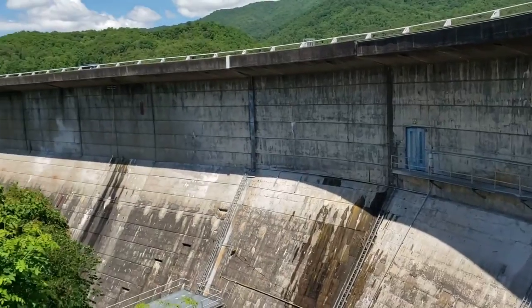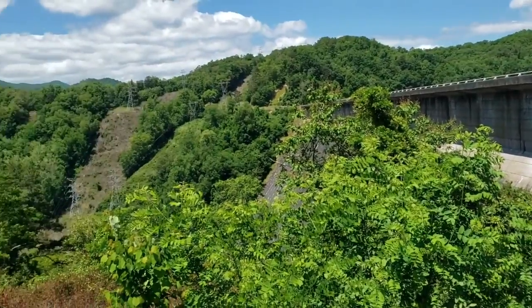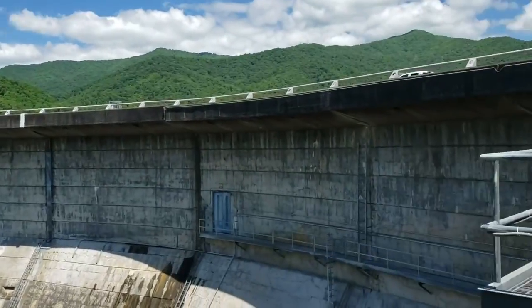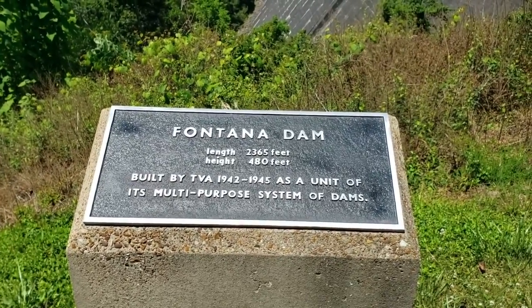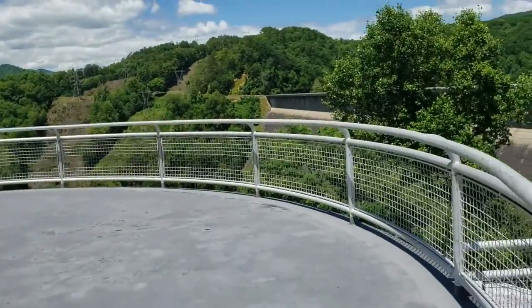Here is the other side of the dam. Very cool. And a beautiful overlook. Up the steps above the visitor center is this gorgeous overlook.